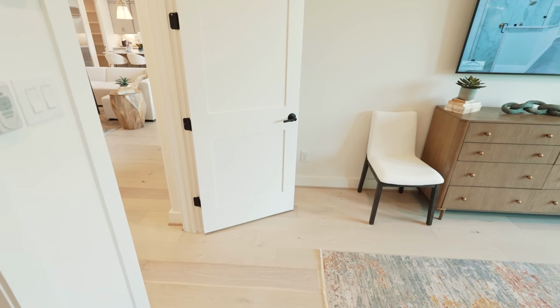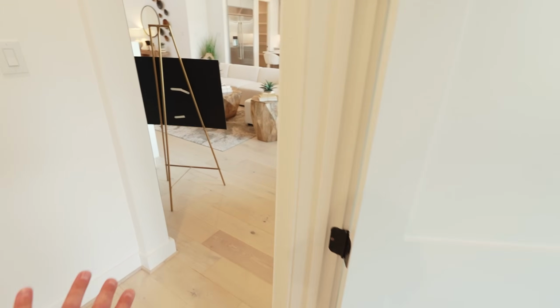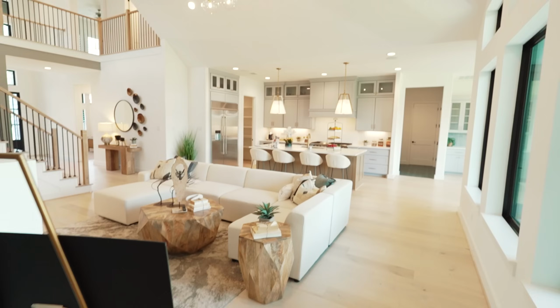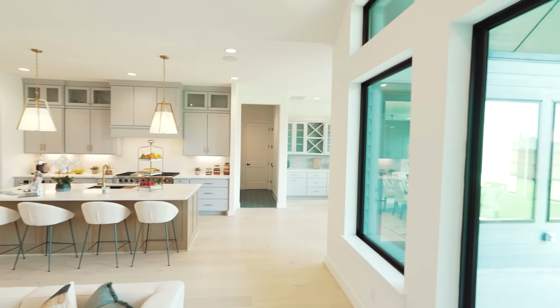I love this flooring. And they ran it throughout the whole house seamless, so there's no transitions in the doors. I love that, where it just flows. I mean, throughout the whole house, besides where they did tiles and stuff, the whole floor plan just runs that wood.